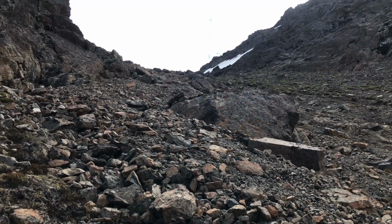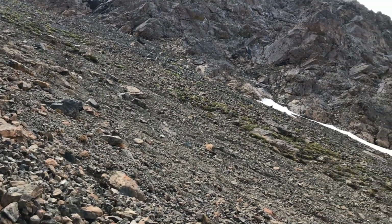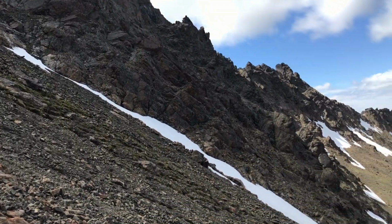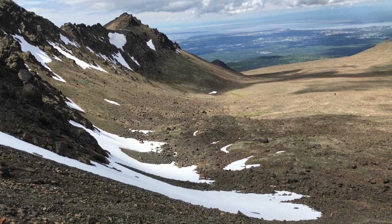Coming up the scree, it's a little bit more radical, I think, than I thought it might be. It's a good idea to stay away from the bigger boulders, the bigger rocks, because there really isn't enough foothold to keep those solid. Once it gets out underneath your feet, it turns around and starts to cave in on your legs. So footing isn't really good.